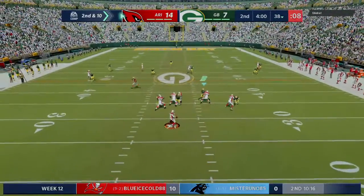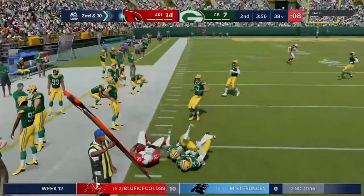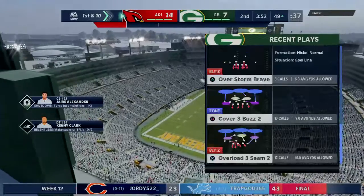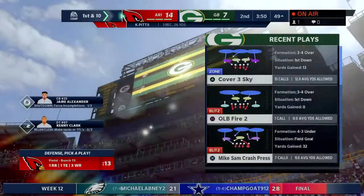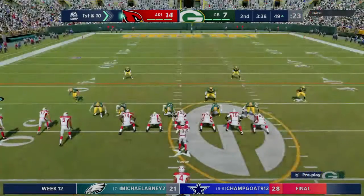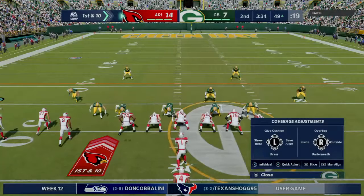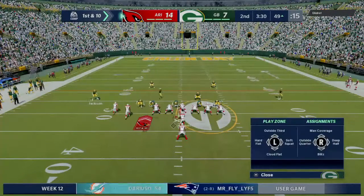Throwing again, Murray. It's a short one here, complete to the tight end. And he'll be taken down, but not before he works it past the 50. A gain of 13. It's a 1st down. You don't always expect tight ends to be big in terms of run after the catch, but after that play, he joins a growing band of players that's putting that stereotype right on its ear.